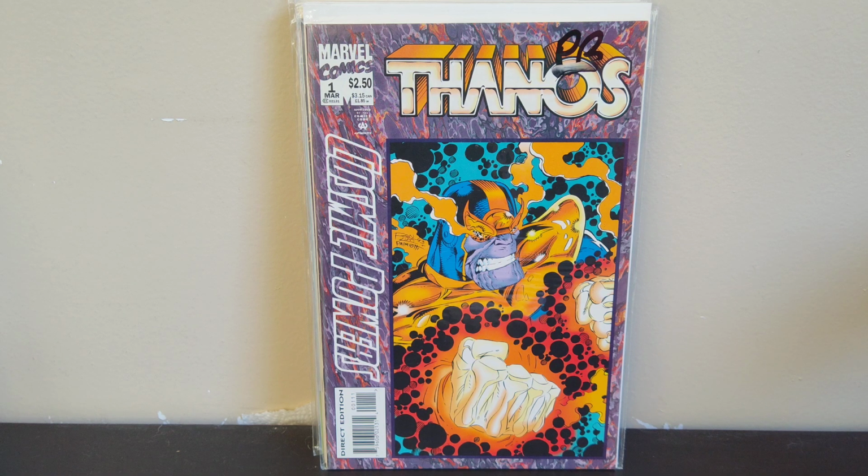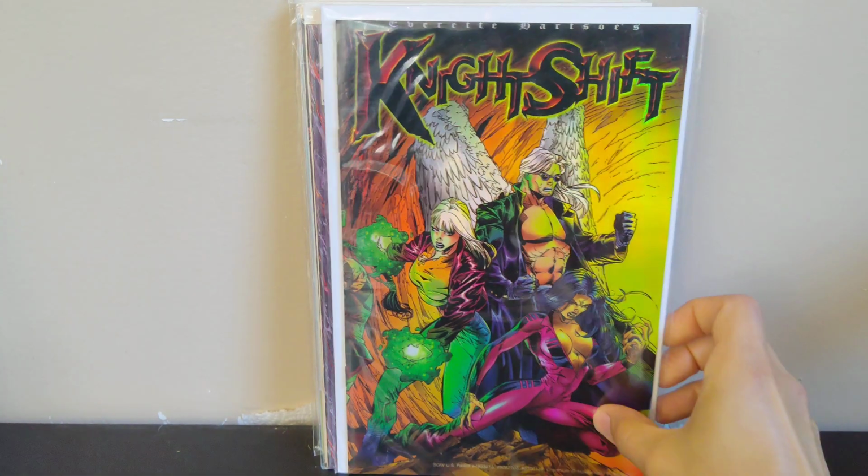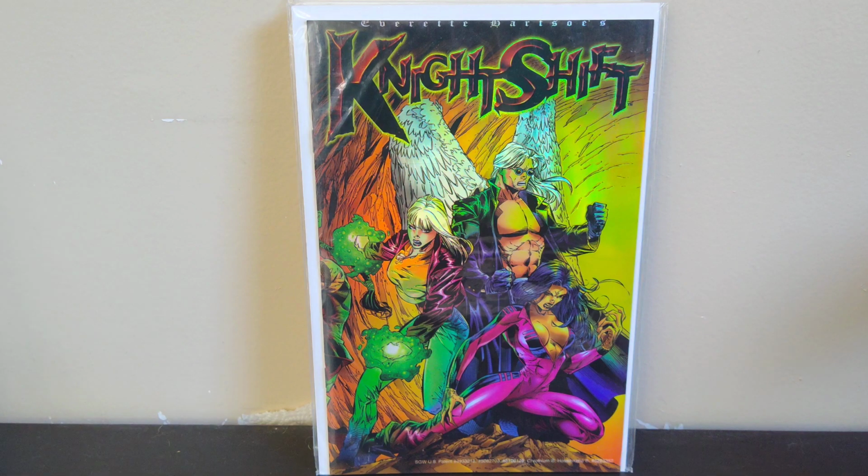This first one is Thanos. I think Terrax is in one. Jack of Hearts and Ganymede are in another. Morg, I think, is in one. And can't remember who the other ones are, but just a cool little miniseries about the cosmic villains. So grab that.